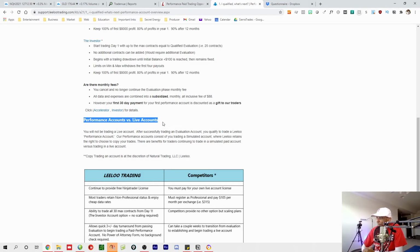And how it works on their end, you may be asking, why would they do that? It's kind of like they're giving away free money. Well, not exactly, because with this performance account, they have the option to copy your trades, okay? And it's completely at their discretion, as you can see from this statement right here. If they feel like it, or if they want to, they can.